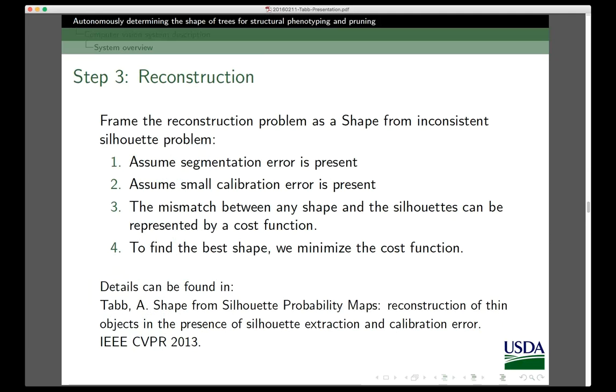For the three-dimensional reconstruction step, the reconstruction problem was framed as a shape from inconsistent silhouette problem. What that means is that there's an assumption that segmentation error is present, and also an assumption that there may be small camera calibration error.